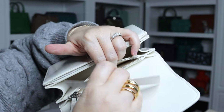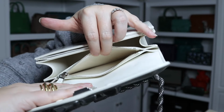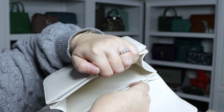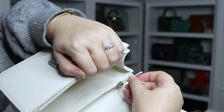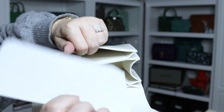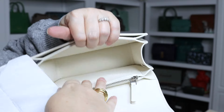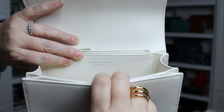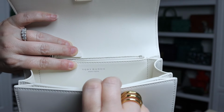What is this? This is the RealReal tag. But that's what it looks like inside. You can barely see. That zipped compartment is lined in leather. It's a nice smooth zipper. You've got a leather zipper pull here. Let's take that cardboard piece out so you can see the leather lined interior there, and of course this is all leather as well. Besides the giant logo on the front, the only branding on the bag is where it's stamped in silver right here. It says Tory Burch, New York.